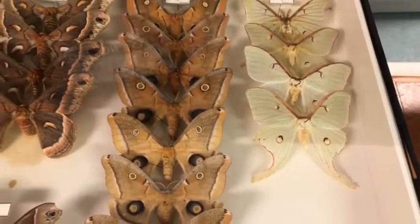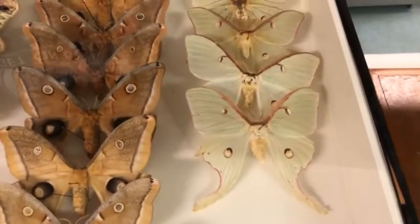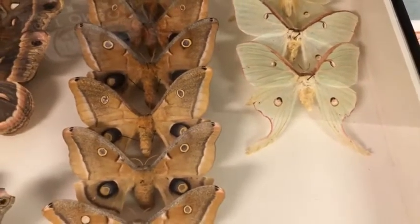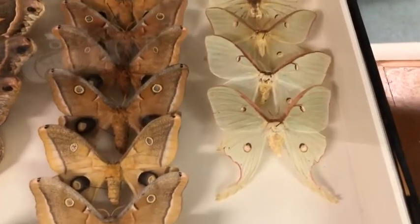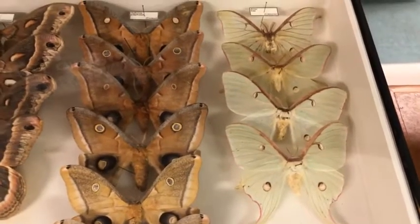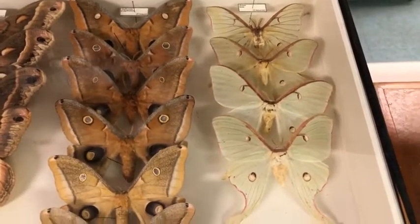And they actually, as adults, do not eat. A lot of moth species, this is common. So when they're caterpillars, they will eat a ton and store up a lot of fat, because by the time they're adults, they don't have actual mouths. So their main purpose in life at that point is just to reproduce.